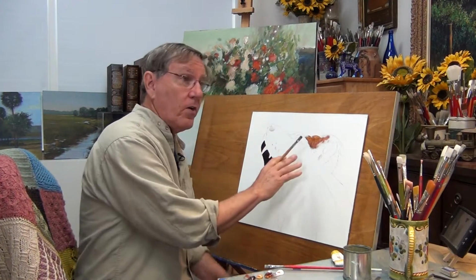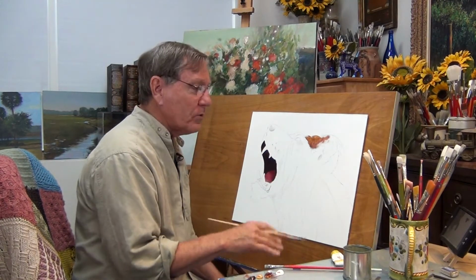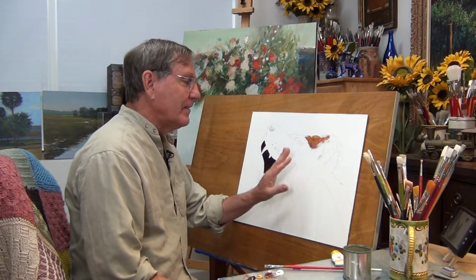Could be because of all this fur, it just sort of confused the issue with too much texture. So I'm going to start with a blank white background. I have the same colors out of my palette. This time, instead of using acrylics, I'm going to use oils.